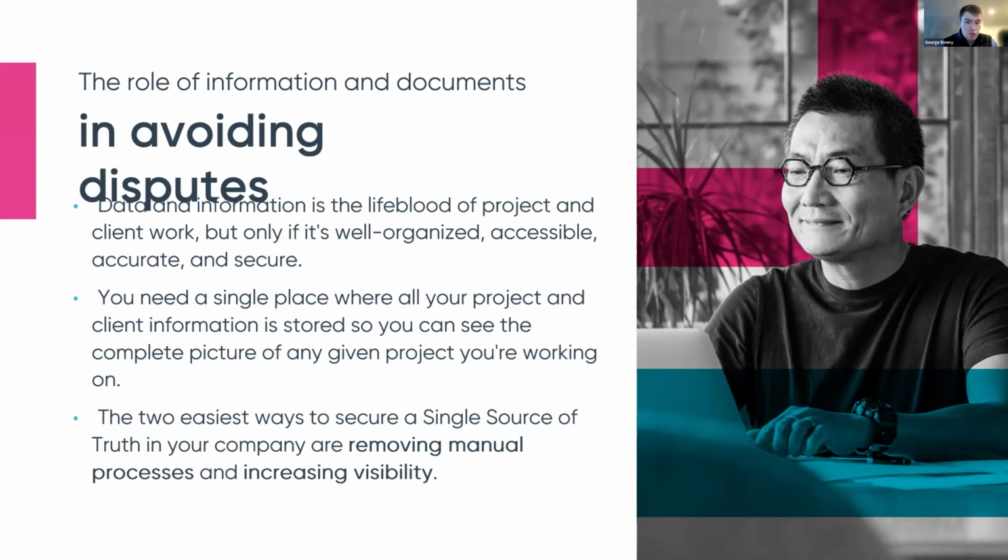So what really is the solution? From what I hear when I speak to people in the AEC on a regular basis, you need a single place where you can store all of your project and client information, so that you can have a complete picture of what has been said on any given project. We've all heard of it. It's that single source of truth, or maybe even known as the golden thread here in the UK. It's a concept based around bringing all the information together, ensuring everyone in an organization is really on the same page and has access to everything when they need it to make those critical business decisions.